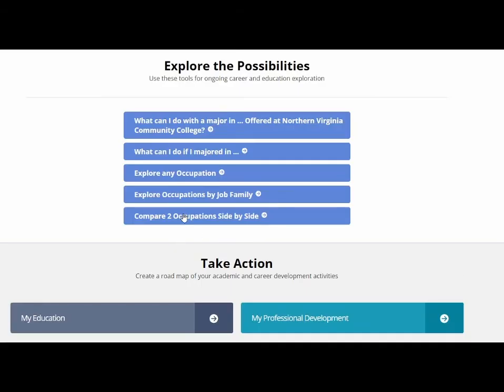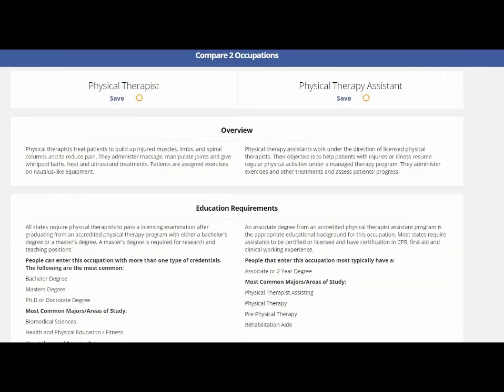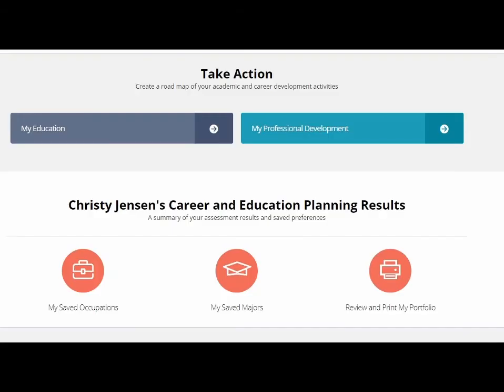In the Compare Two Occupations Side by Side section, students can view occupation reports for two occupations side by side. In the Take Action section, students can create a roadmap of their academic and career development activities. This section is divided into two areas, My Education and My Professional Development.